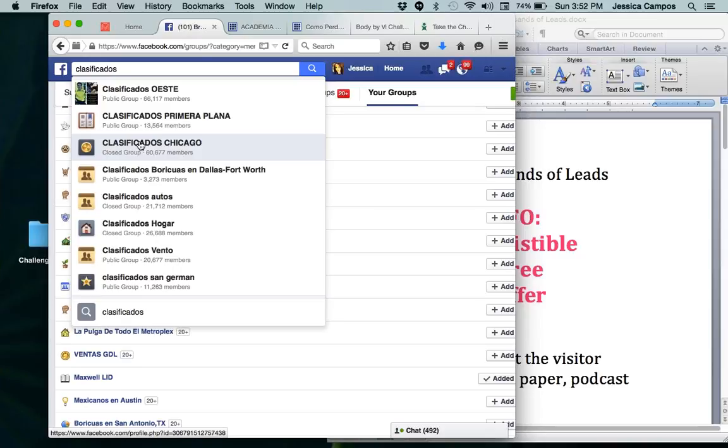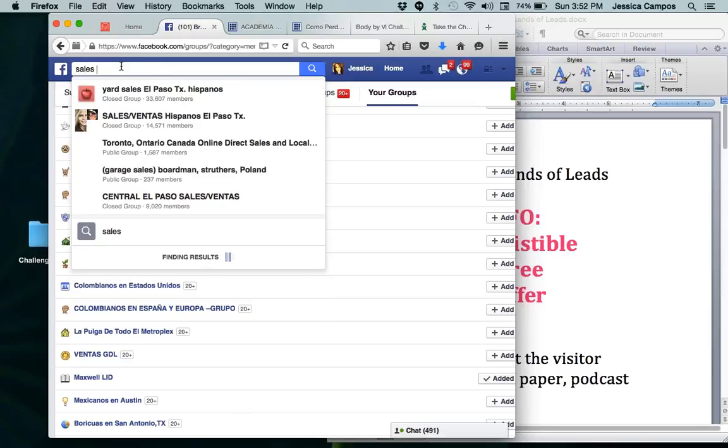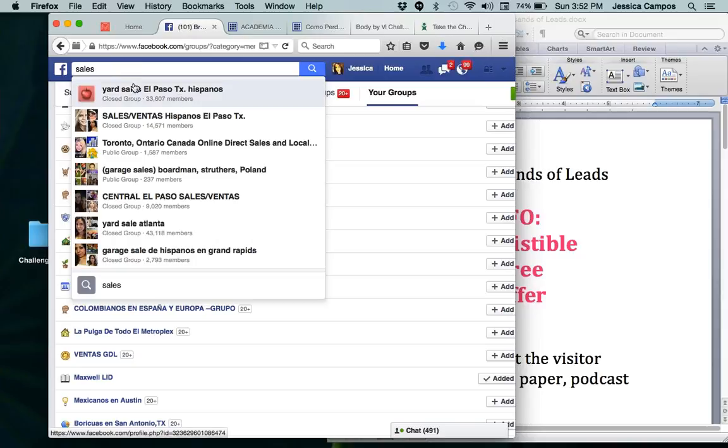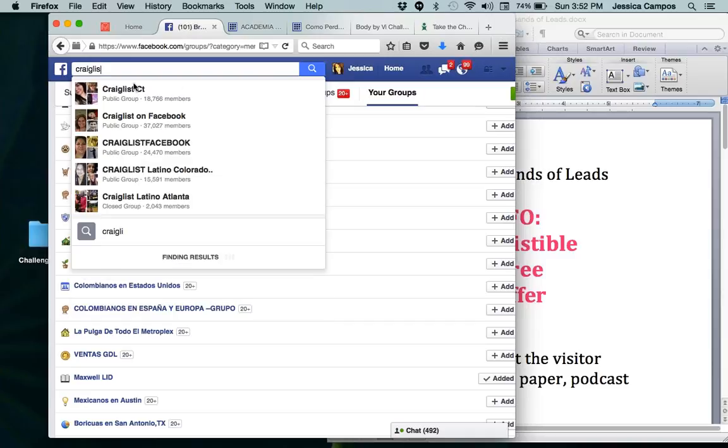Okay. So those are groups like, what's that meaning? Is that offers? Yeah, there are offers groups. I have found groups, for example, in English it would be sales. There's yard sales. There's Craigslist, another word here for pages that have to do with sales. You see Craigslist on Facebook, 30-something thousand. So just try to find those groups that are for people that are open to buy things.